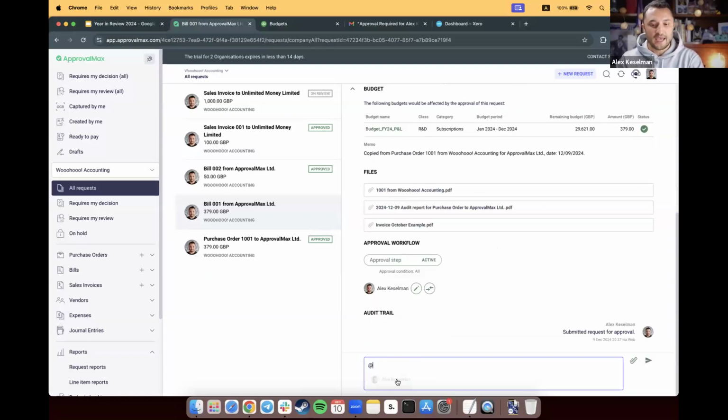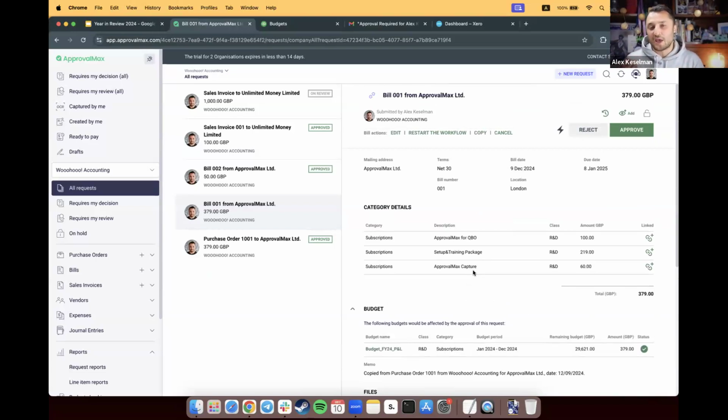Just simply use the add symbol. It will show you the list of all the active users in the system. Let's say in my case, Alex Gesselman. Provide a comment. Let's say, please take a look. And if the person is not on the approval stage, if it's just sitting somewhere in the user section, you will be prompted if you would like to add them as the watcher. And that means that they will have visibility over the request.